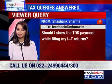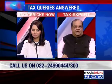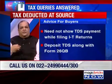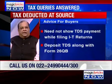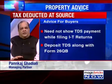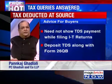The TDS payment he is referring to is the amount which he has to deduct at the time of making the payment to the builder. First of all, this TDS payment need not be shown in the income tax return. There is no provision for showing that. This TDS payment has to be made within 7 days from the end of the month in which he has made the payment to the builder. So if he has been making it in installments, for every installment he has to make the TDS payment. And that will automatically reflect in the 26AS form of the builder. So there is no need to show it in the income tax return.